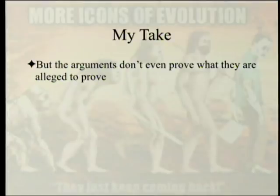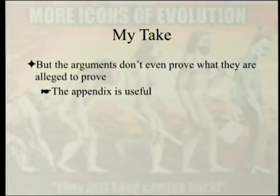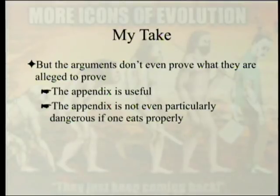Now, but the arguments don't even prove what they're alleged to prove. The appendix happens to be useful. We know of its uses. And the appendix is not even particularly dangerous if one eats properly. The fact of the matter is that a Western diet, particularly one low in fiber, probably causes better than 90% of all appendicitis.